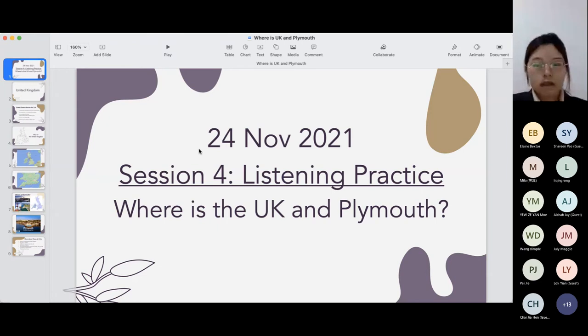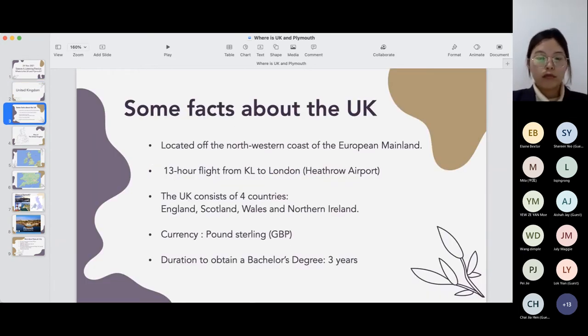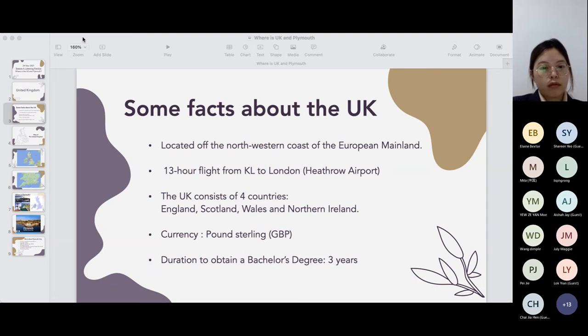I will start again. So here's a brief introduction on where the UK is and where Plymouth is located. Okay, so again, some facts about the United Kingdom. First of all, the UK is an island country that is located off the northwestern coast of the European mainland. Now, the United Kingdom is what we call a sovereign state that consists of four countries, which is England, the largest country, Scotland, Wales, and Northern Ireland, which is the smallest country. So it is 13 hours from Kuala Lumpur to London, which is the capital of the UK.